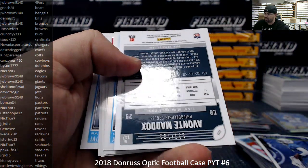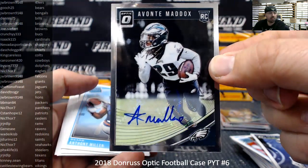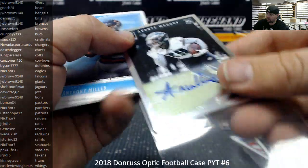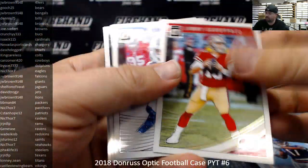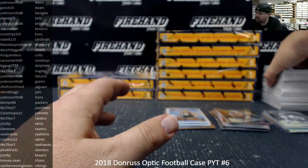Vontae Maddox is going to be your autograph, number 150 for the Eagles. The Eagles going to Nick Thor 7. Anthony Miller, Jaleel Scott. All right, guys, four down.